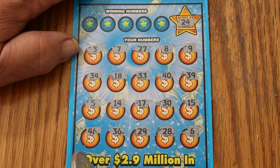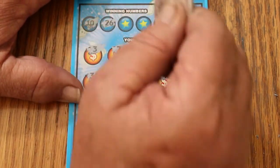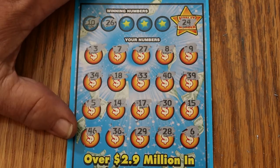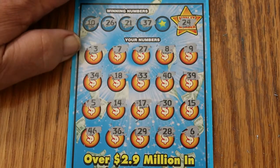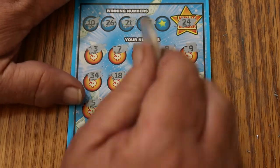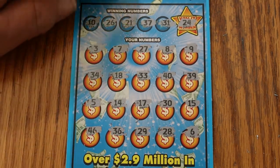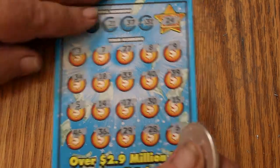But no 30, no number 24. Nope. 10 and 26. No 10. And don't see a 26. 21, 37. No 21. And no 37. 31. No 31. All right. Very well. Very well. We move on.